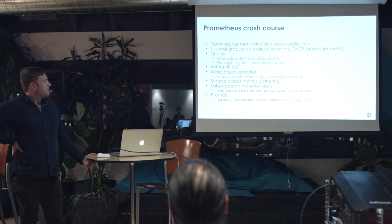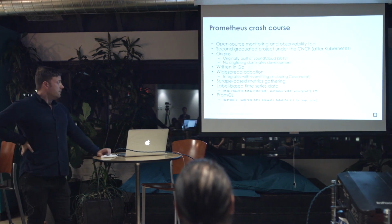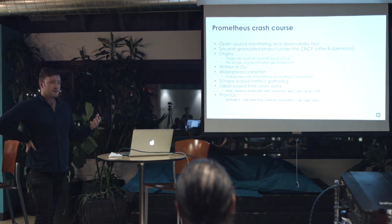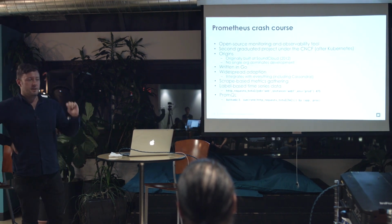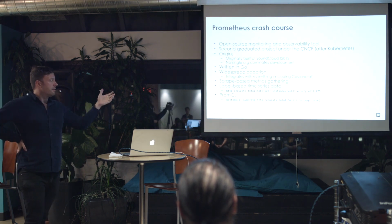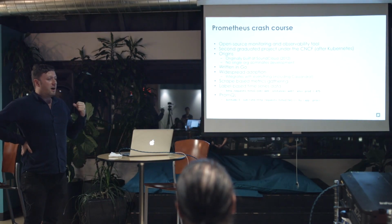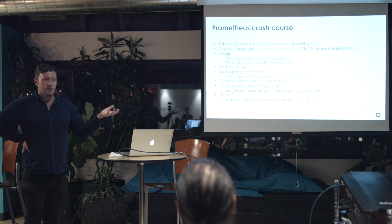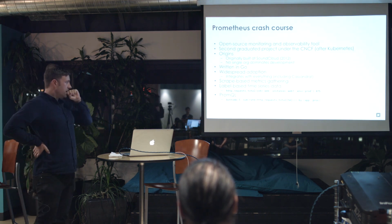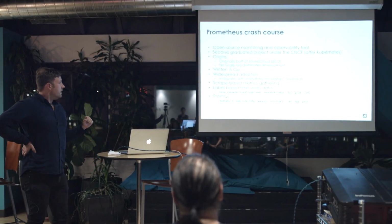It is a scrape-based metrics gathering system. So in contrast to, I guess, what you would call push-based metrics gathering, where processes emit metrics to a thing over there. Instead, the way that Prometheus works is that your processes, whatever they are, offer up metrics that are scraped just through an HTTP port in a very simple text format, which is also a little controversial, but we'll talk a little bit about that.